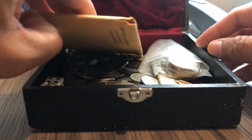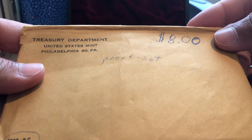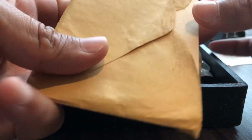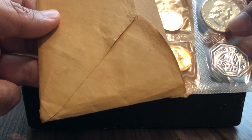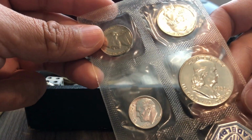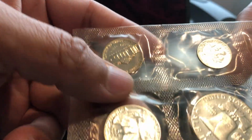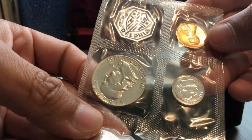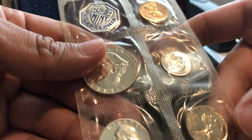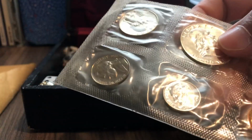Okay, so we got, this is something I believe I purchased. Oh, this is from the Treasury. I believe this is coins that were minted and it just went into a package. These have never been in circulation, so this is from the 50s. Pretty interesting to see money this old that is in this condition. I mean, absolutely perfect. So we got pennies and dimes, nickel, quarter, and 50 cents, all from 1959. Pretty cool. I don't even remember buying this.